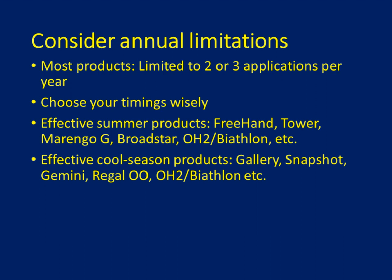Effective summer products could be things like Freehand, Tower, Marengo, Broadstar, OH2, possibly Biathlon. I'm going to talk about why those type products could really be used any time of year. And then effective cool season products, some things that are really strong on Bittercress and some of our cool season weeds, possibly stuff like Gallery, Snapshot, Gemini, Regal O-O, OH2, Biathlon, etc.